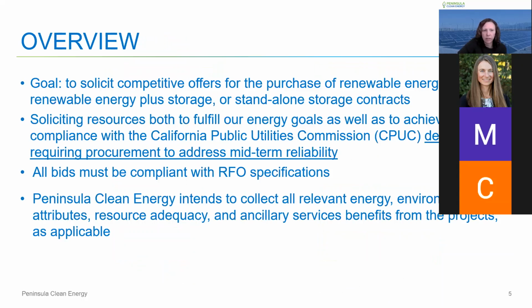The goal for today is to tell you about our RFO, wherein we're going to solicit competitive offers for renewable energy plus storage and standalone storage. We're looking to fill the energy goals we've set for ourselves, as well as meet our compliance with the California Public Utilities Commission decision on midterm reliability. We'll get into that a little more on the next slide. All bids have to be compliant with the RFO specifications laid out in the RFO instructions. We intend to collect all of the relevant energy, environmental attributes, resource adequacy, and ancillary service benefits from any of the projects as applicable.